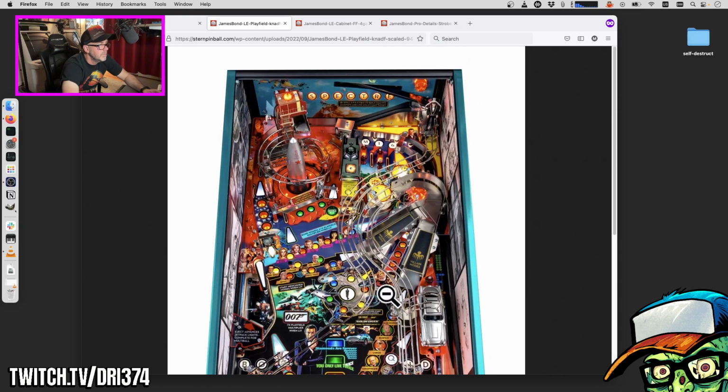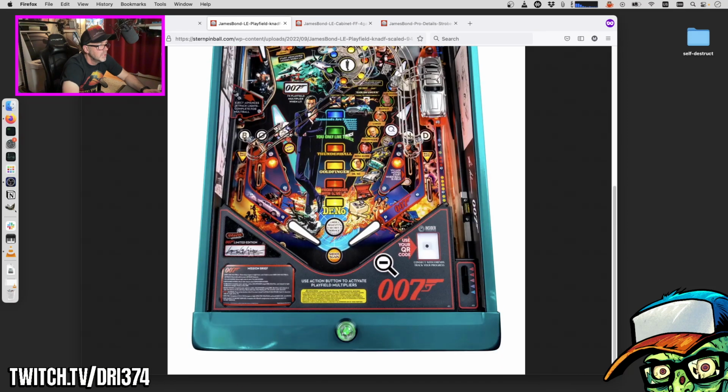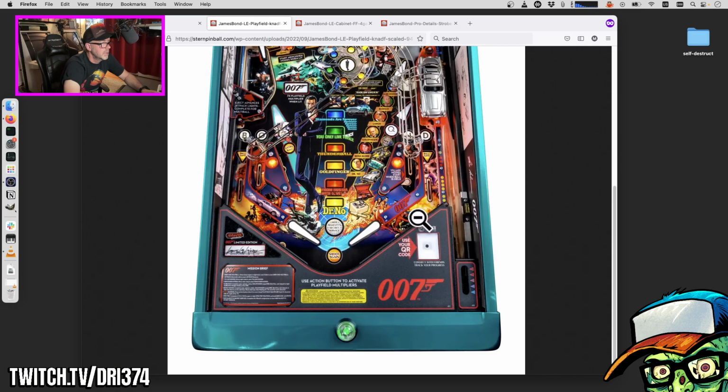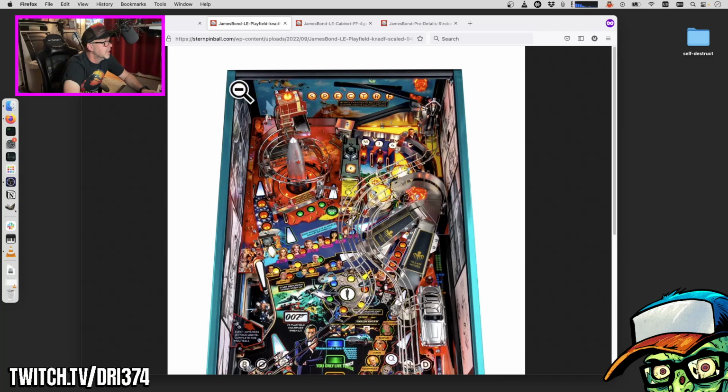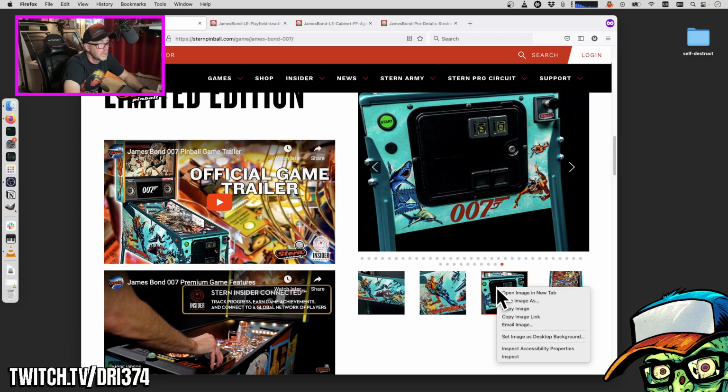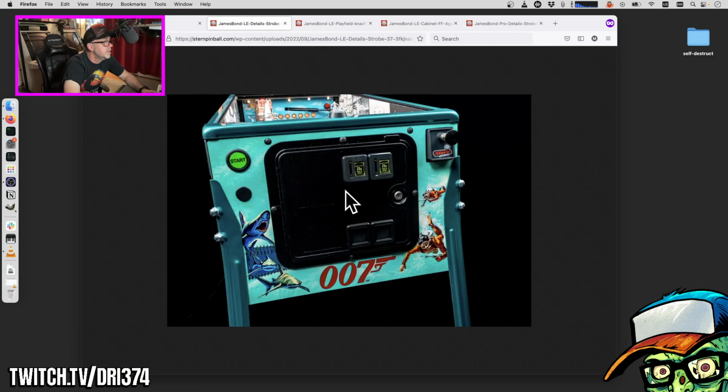I mean, this aqua teal-ish trim, that is the coolest trim since Star Trek Premium, in my opinion. It just fits so well with the artwork that's on the cabinet. I really like it a lot. And can we look at it in this view here? Yeah, here we go. Right, this is perfect. And also a little tribute to Jaws there, right? Will we ever see a Jaws game? I'm just telling you. There will be a Jaws game. I'm a strong believer of a Jaws game.